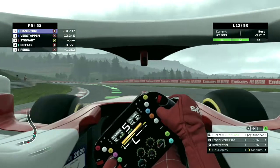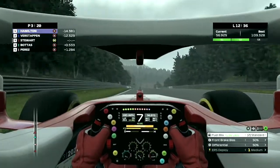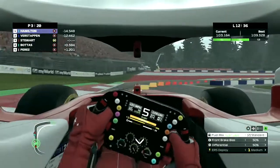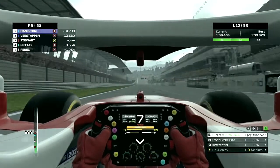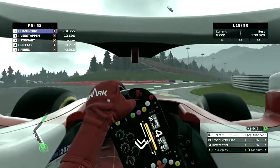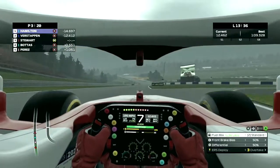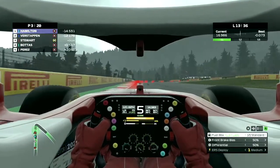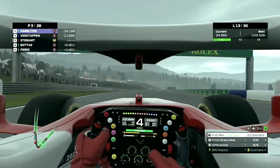Okay, gap ahead is 12.2 seconds. Verstappen isn't getting away as quickly as he was earlier on in the race. Might mean those soft tyres are starting to come to the end of their life. Probably bad news for me since I've got to do 15 laps on mine when I do pit. It's only lap 12, lap 13 at the moment. Oh, it's not so bad actually.